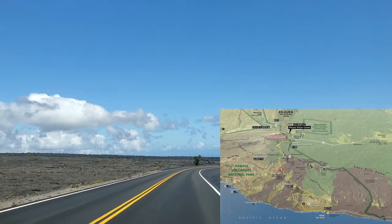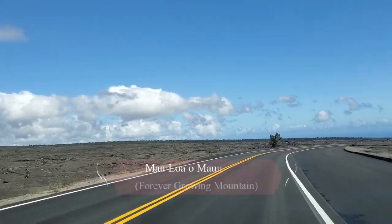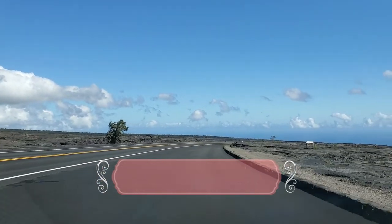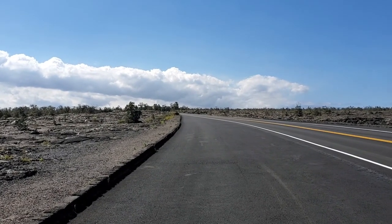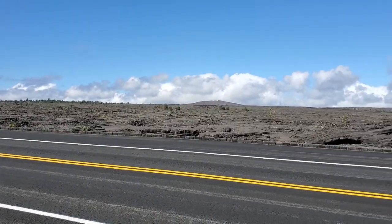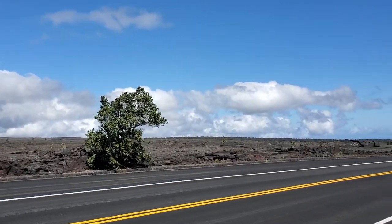Okay, let's move on. We're going to go to another place called Puu Loa o Mauna Ulu, which means forever growing mountain. Basically what this area is, it shows all the lava flows that were active between 1969 and 1974 from the Mauna Ulu eruption. You can see Mauna Ulu in the background right there. Nothing but a huge lava field.